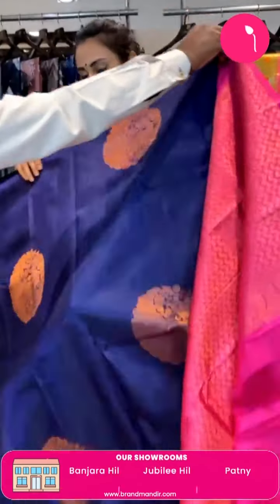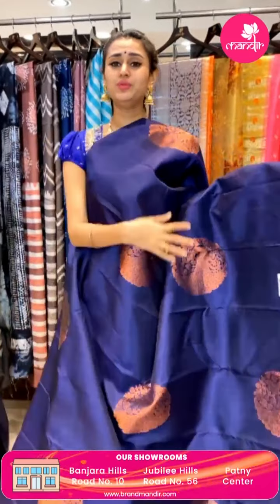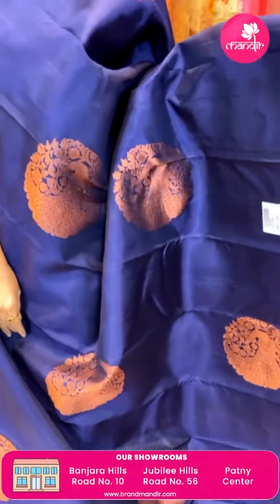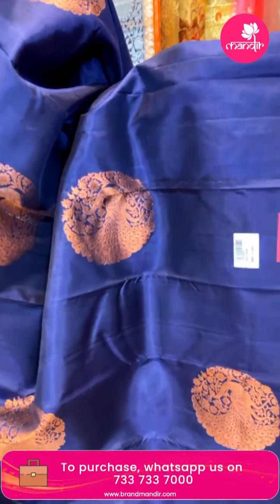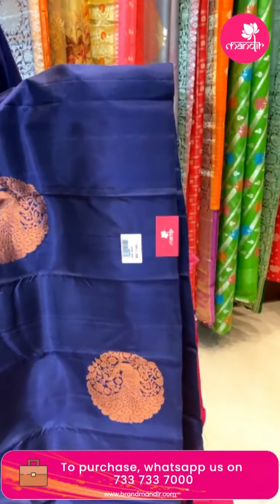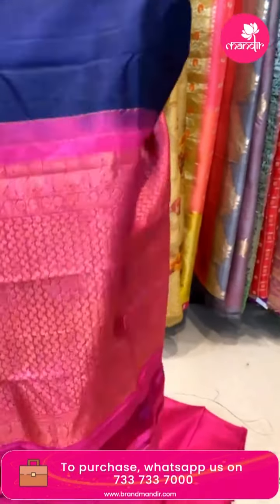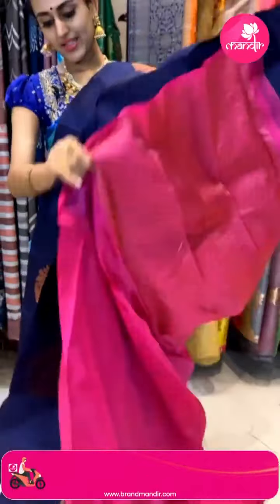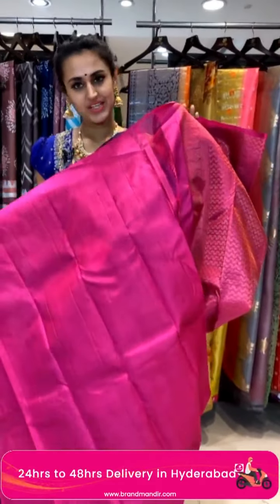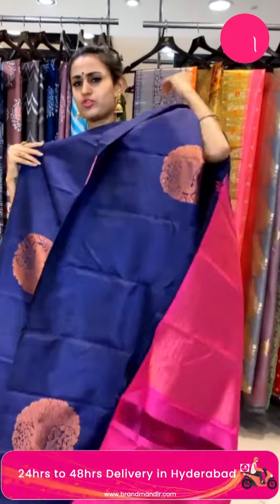So get that. Moving on to the next one, which is in the color beautiful navy blue. So coming to the body, it's peacocks and florals and copper zari. It's a borderless sari and the pallu is brocade and the blouse is contrast. Very, very beautiful, very, very colorful and also extremely pretty.